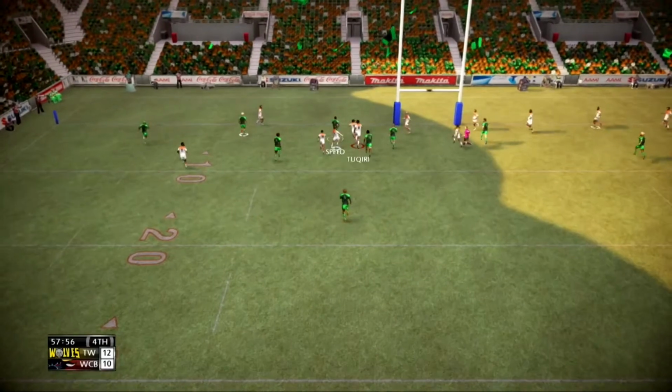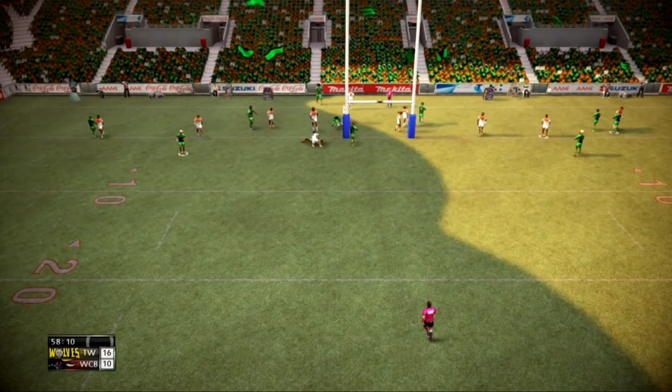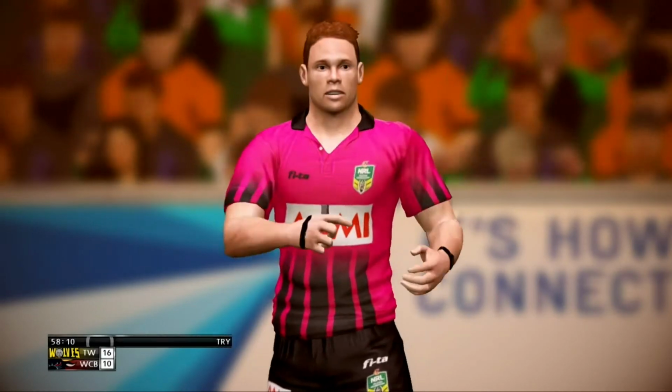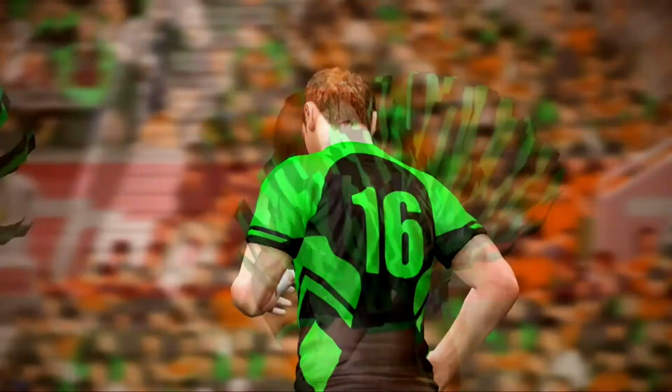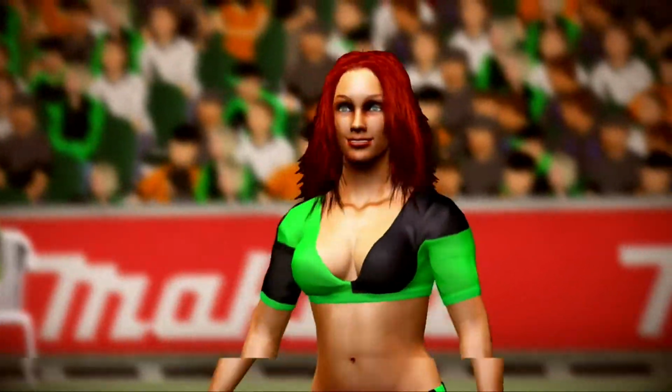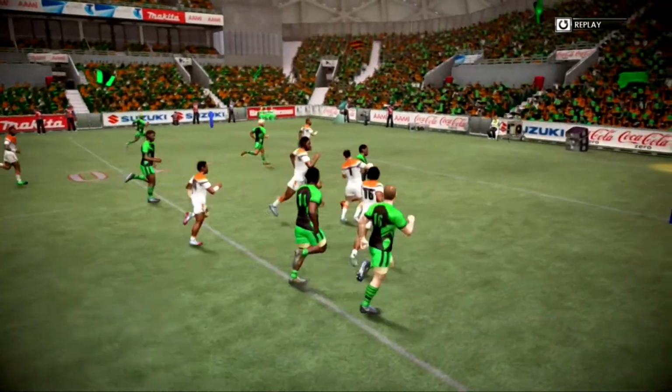Spur keeps going. He's able to get a one-handed offload. They've got another one. The Wolves have taken a golden opportunity here, coming up with a four-pointer. They got possession from a simple handling error. From there, it was just a matter of finding the space, supporting the player. Nicely executed.